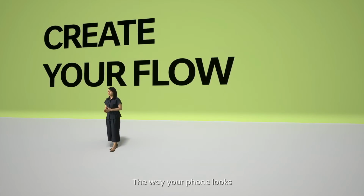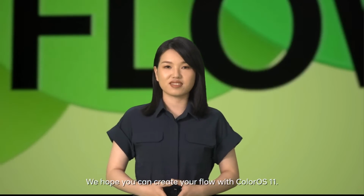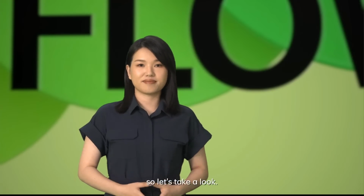The way your phone looks and feels represents your taste, your preference, your flow. We hope you can create your flow with ColorOS 11. We have prepared a video which might better explain the underlying concept. So let's take a look.